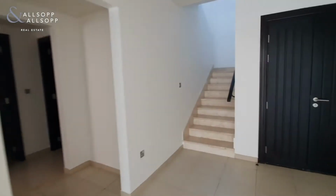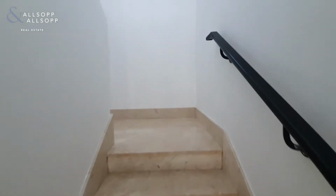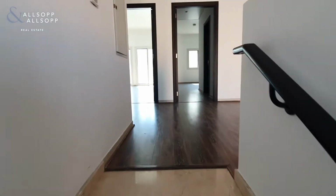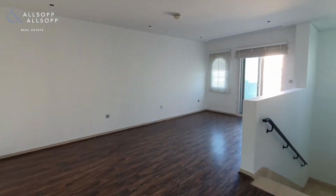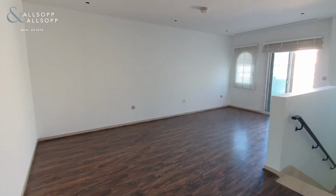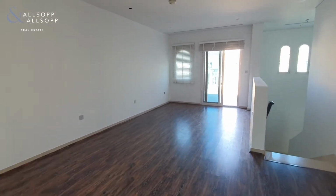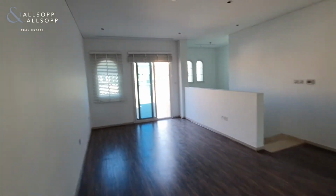And we'll head up the stairs. So as we head to the first floor, one of the first things that you'll notice when we reach the first floor is that, along with the theme of the rest of the home, the flooring in the upstairs has been upgraded to dark wood flooring, and that runs throughout the first floor. So you're greeted with this second living area, come landing straight up from the stairs, which opens out to the terrace that you benefit from in these townhouses.